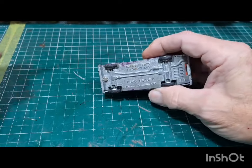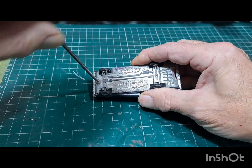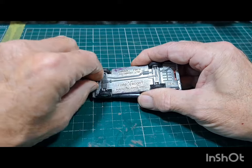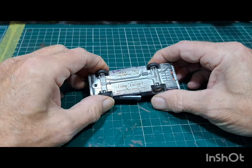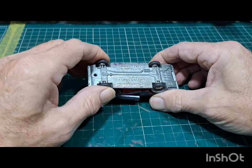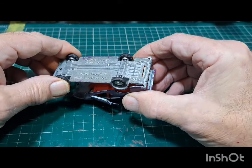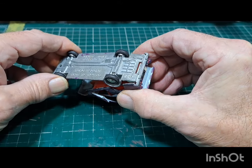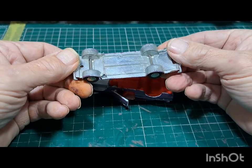Screw base. One screw, a big old chunky Dinky screw. Self-tapping screw. So that's off. The base should lift and separate, and it goes over the back. You see, we're pulling it out of the back. There you go. No suspension as such on this.